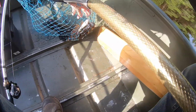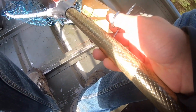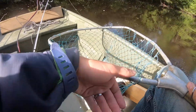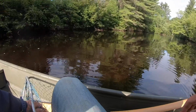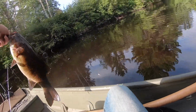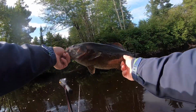Oh, barely had him hooked. I gotta be careful here. That's usually when they jump, is when you lay them on the floor. Very nice. That's a good looking fish. That is nice. These things are chunkers today.